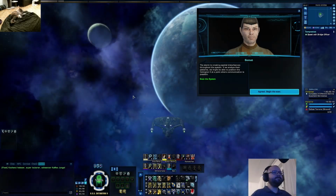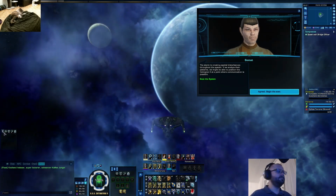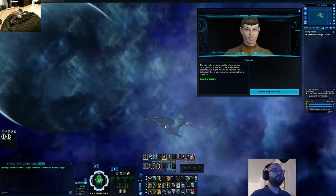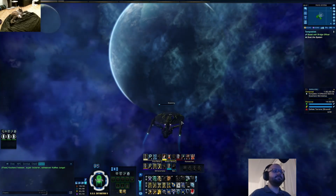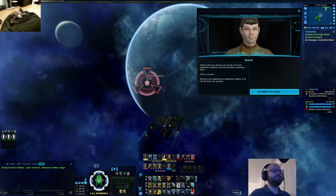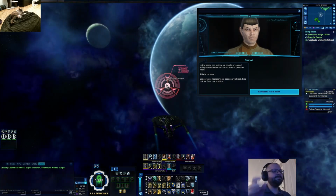The storm is creating spatial disturbances throughout the system. If we analyze their patterns, we might be able to position the ship at a point where communication is possible. Let's scan the system then. Initial scans are picking up clouds of ionized subspace radiation and chronometric particles.